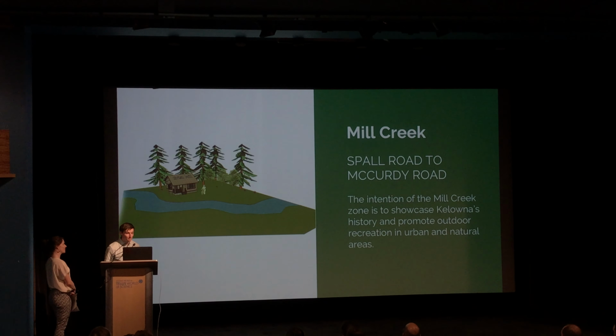Full steam ahead here to the Mill Creek Zone. We didn't want to derail from the idea of increasing density like in the last couple zones, but the Mill Creek Zone is really about showcasing the history and natural features of Kelowna in an urban setting. It's called the Mill Creek Zone because there's a creek, as you can see. There's also a historic grist mill, which used the creek to power it and turn grain into flour.